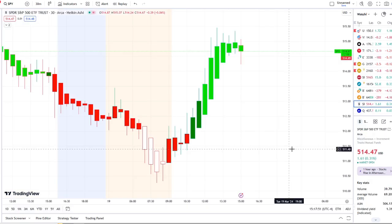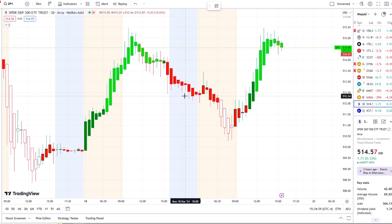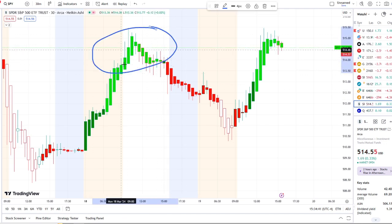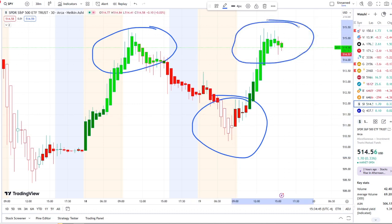Let's jump to these charts. Here we are with the SPY, the S&P 500 index, doing a full transition from bright green bars to white with red borders in today's pre-market and back up to bright green bars.